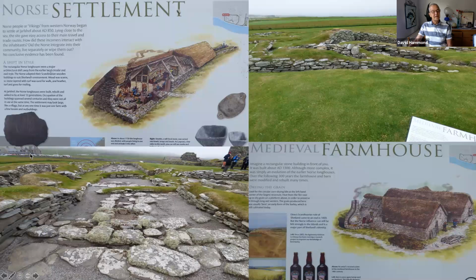And on the right hand side, you've got Sumburgh Hotel, very well known from the Shetland TV series. It's not the access point to the site. The site has its own access, but it's very handy because you can use their toilets.